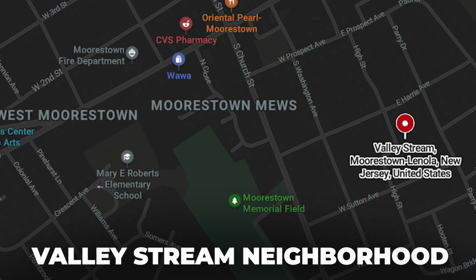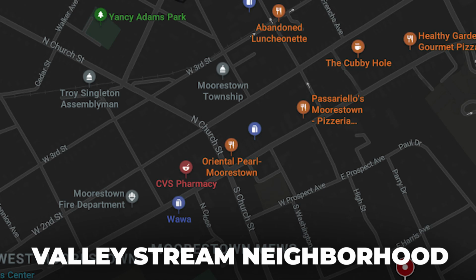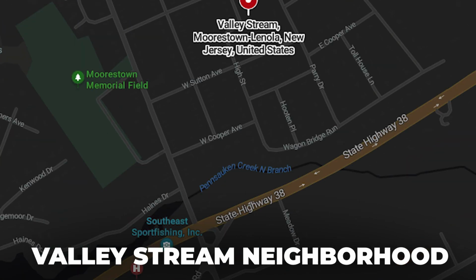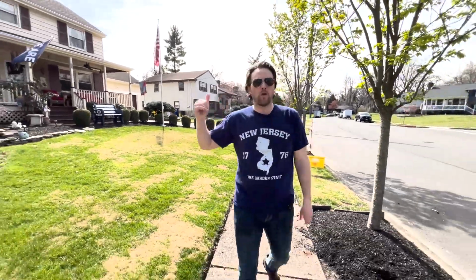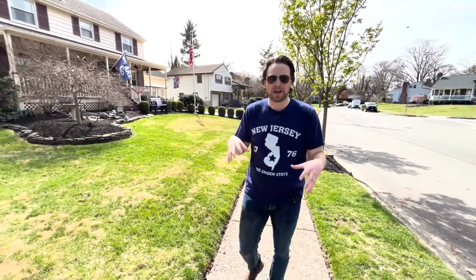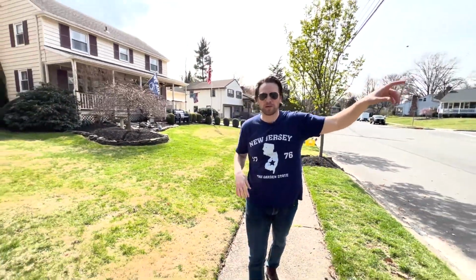This is also a great location. If you wanted to be in walking distance of Main Street, it's really like 4 or 5 blocks up, and then you also have great accessibility to 38 right here. So if you need to make a quick commute over into Philadelphia or over to Cherry Hill or something like that for work, this is a great spot because it gives you access to some walkability and that small town life and community feel that Moorestown has to offer, as well as access to anywhere else you need to go by being right near a major thoroughfare.